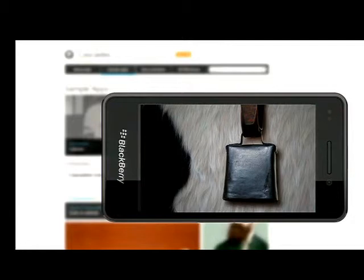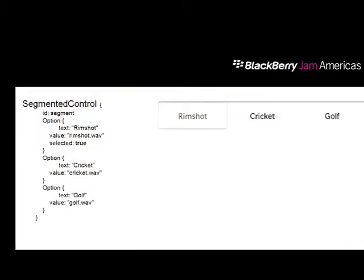So I threw out all the graphical assets and the QML, and I implemented the UI I had, with all the functions that I wanted it to have. So at first, I just added a segmented control where you can choose the different sounds. See, there's not a lot of code, and it's almost understandable. So what kind of code is that? Well, you just say, I want 3 options, and I want to have rim shot on one, and the cricket and the golf applause.